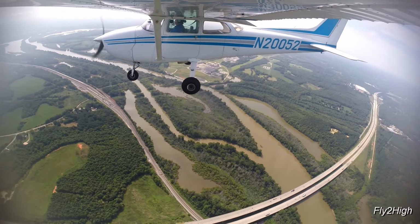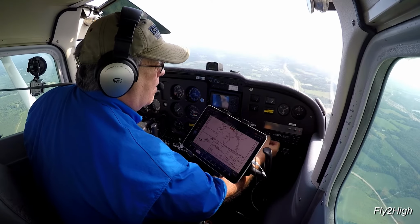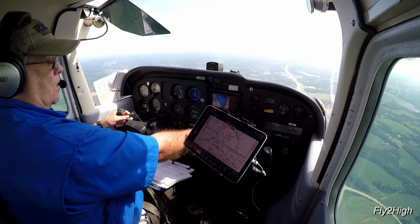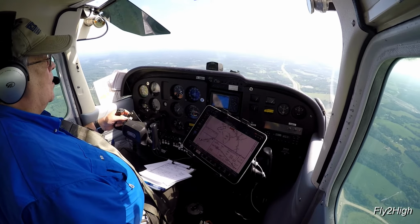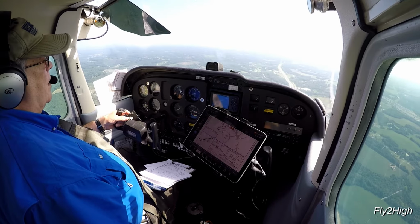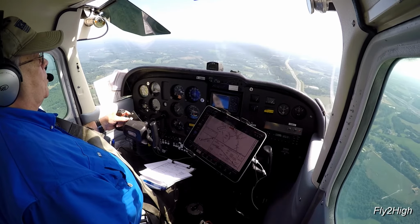I've just canceled my IFR clearance with Greensboro and reset my transponder to 1200. However, if we were in low instrument weather, I would stay with them all the way down and cancel once I was on the ground. It's time to switch over to the airport advisory frequency and announce my presence and intentions.